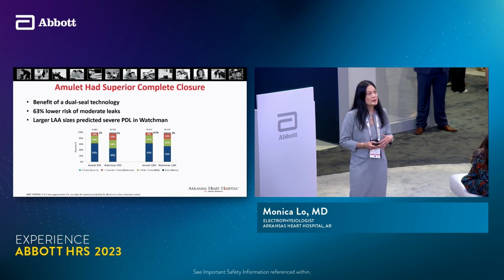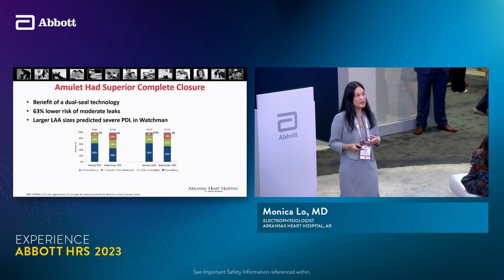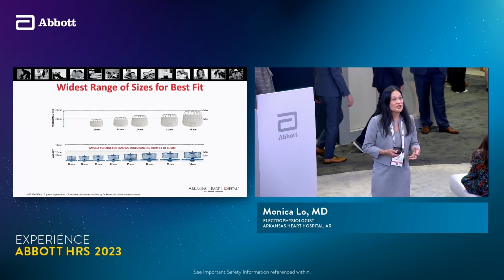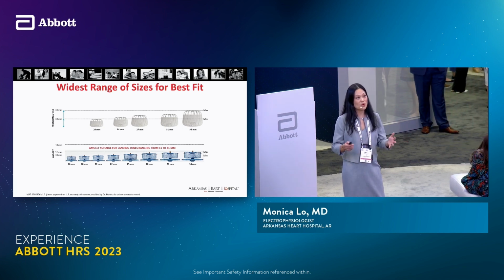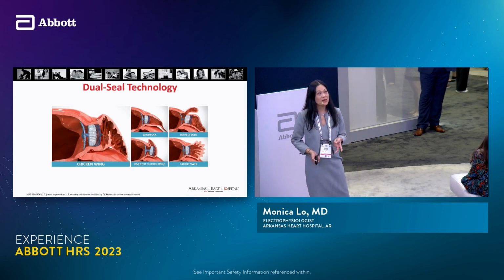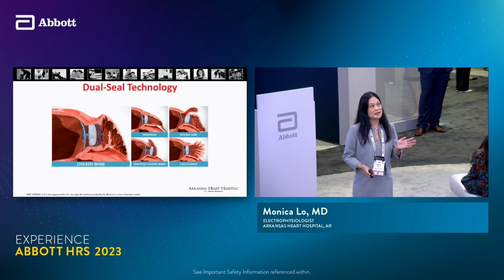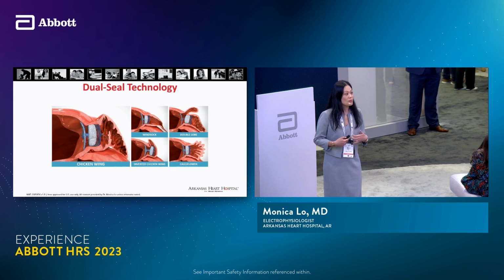And then in a sub-analysis, larger left atrial appendage sizes actually predict severe leaks in Watchman. And that is because, again, there are limitations in terms of the sizing. In Amulet, there's a lot more sizing from smaller to bigger, and also because of the dual seal technology. So in the double lobe example, the lobe fits in one lobe, but then the disc can cover the second lobe, so it's able to provide a better seal.